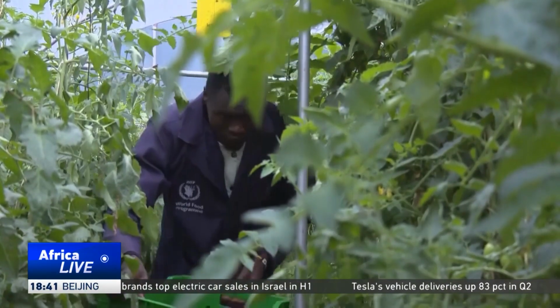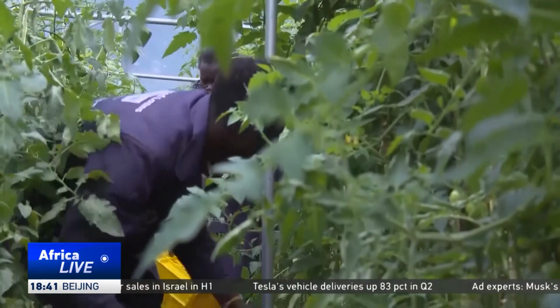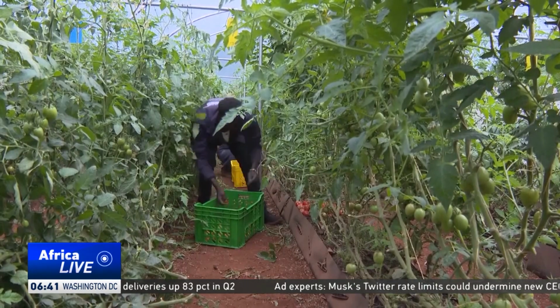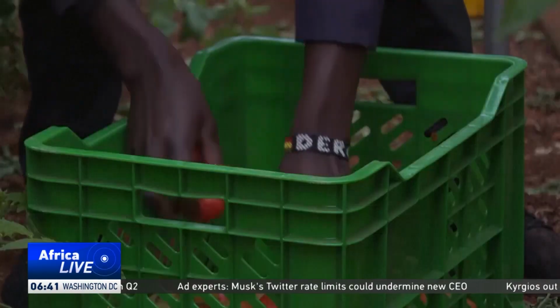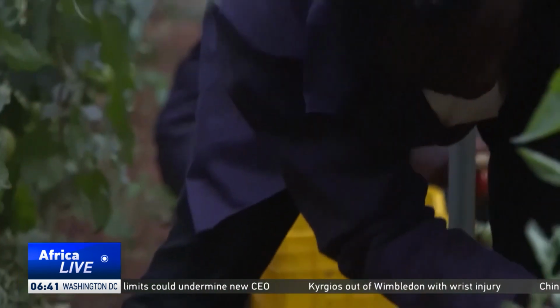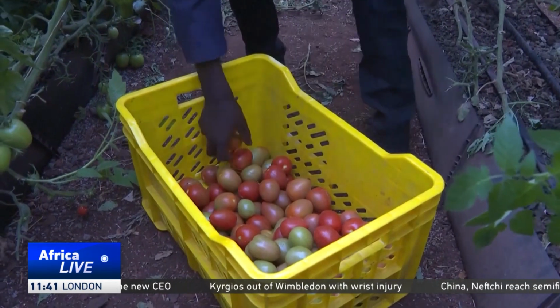Such initiatives will improve the resilience of communities to shocks and reduce urban food insecurity in the country. Kenya has been facing high levels of food insecurity since the beginning of March, according to the Integrated Food Security Phase Classification. Wilkister Nyabwa, CGTN.